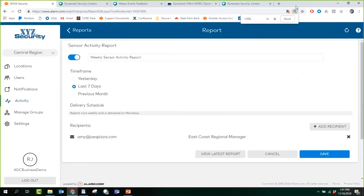So those are kind of, I guess, the key areas. I hopped around a little bit, but for access control, I showed you some of those differentiators. One thing I did not mention is how many doors you can have per account. You can have up to 68 doors per account for access control.